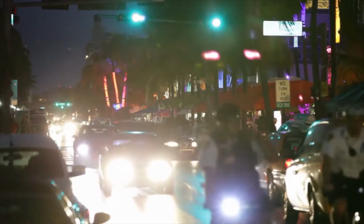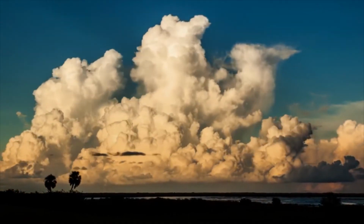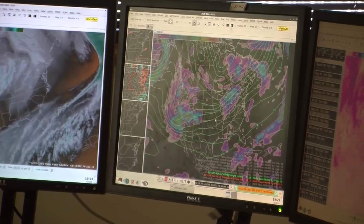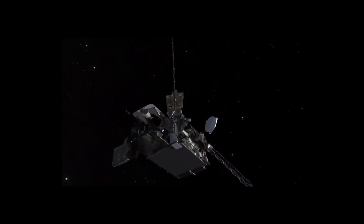With the growing population and the effects of climate change becoming more noticeable, accurate forecasts are a necessity. And with the faster computers and the new GOES-R satellite, this year will mark the beginning of 21st century weather forecasts.